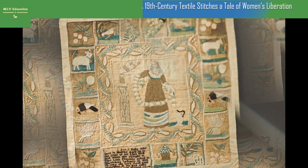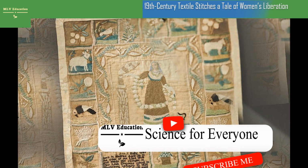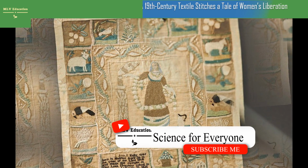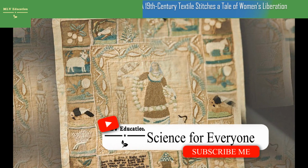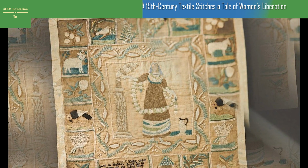A 19th century textile stitches a tale of women's liberation. Beloved by her pupils, schoolteacher Leah Maguire embraced her freedom through sewing this sampler. Most 19th century schoolmistresses are long forgotten, but Leah Maguire of Pennsylvania, known as the Madam, embroidered her own legacy.